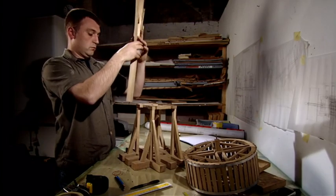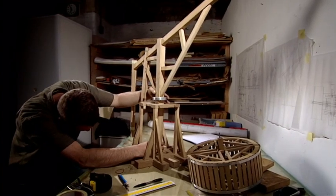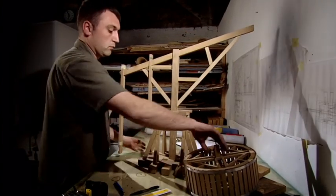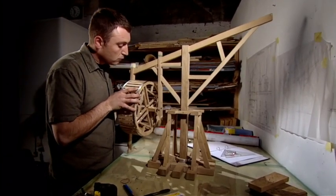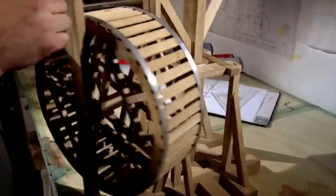From his drawings, Julian has built a 1/10 size wooden model. He's working from intuition, just like medieval carpenters. The head carpenter would have made this, and experience would have told them what worked, what didn't work. And if it had broken, they would have built another one and modified it, and so on, over generations. Some would have collapsed, some would have fallen over, some would have killed people. It would have been through trial and error.